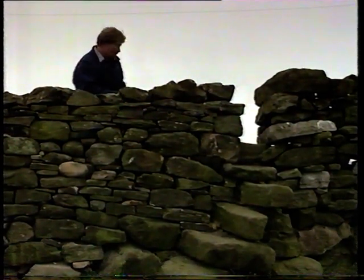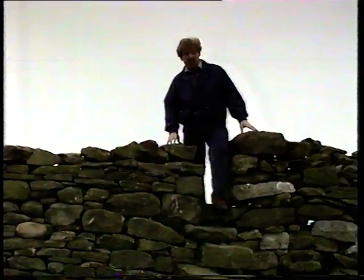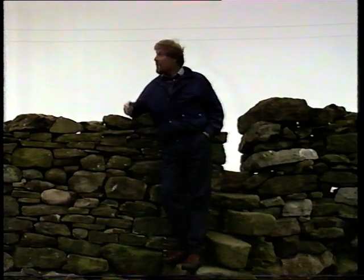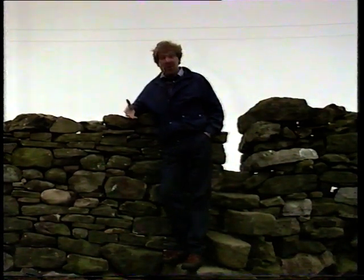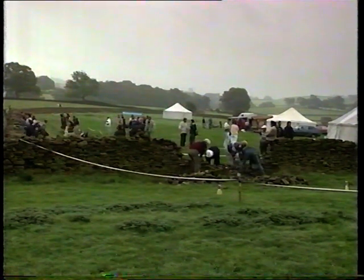Take a little detail like this. This is a stile which makes it possible to get from one side of the wall to the other without actually bringing this section tumbling down. But these old stone walls don't just fall down in little short sections. A couple of fields away, ever since the crack of dawn, there have been a whole bunch of people knocking stone walls down in all directions.